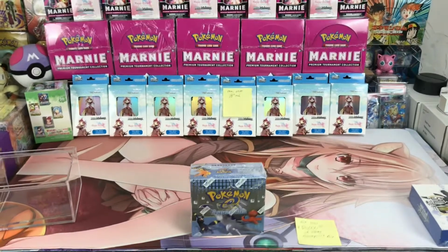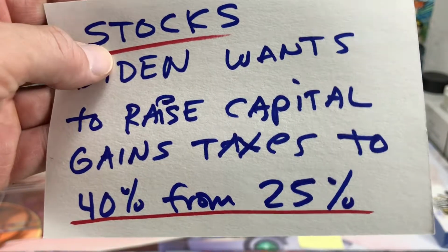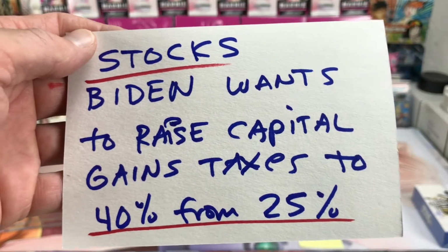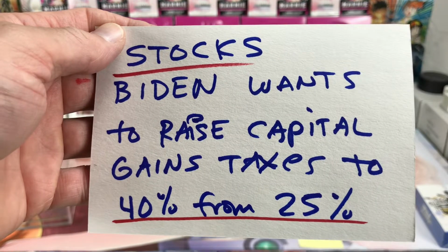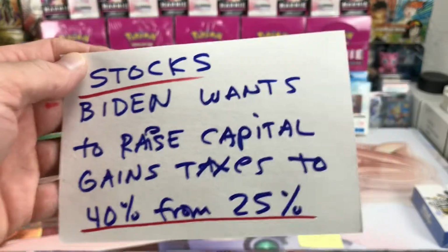Now that's what he wants to do. Right now, the capital gains is 25%. But this government stuff is for the birds. I'm surprised more people don't rise up and fight this. But they're too busy on Facebook and Instagram and YouTube and not paying attention to this stuff. But this is what Biden wants to do.